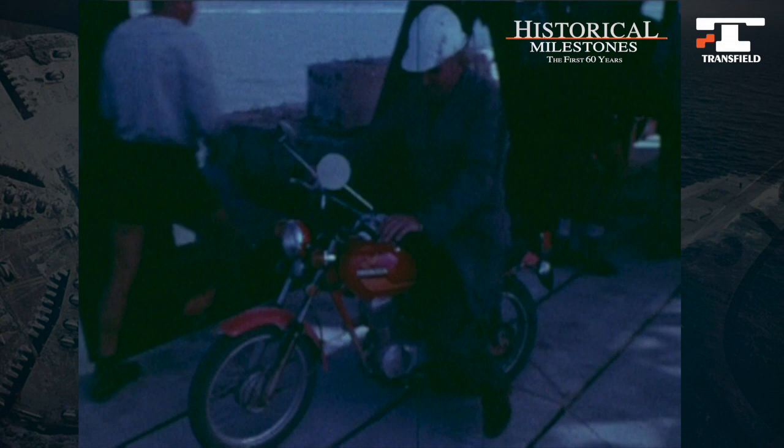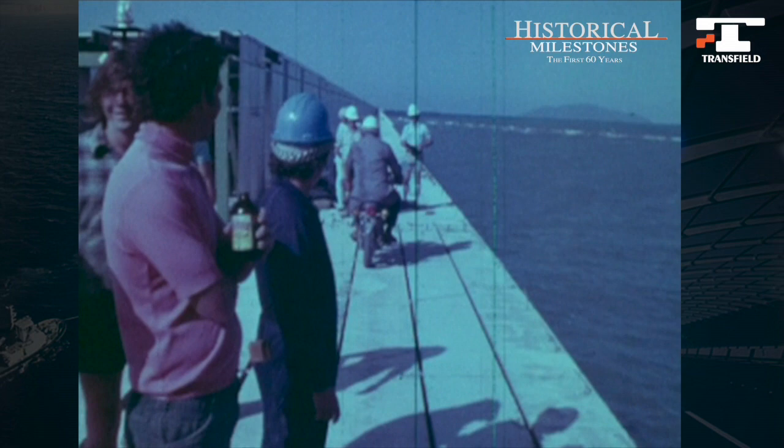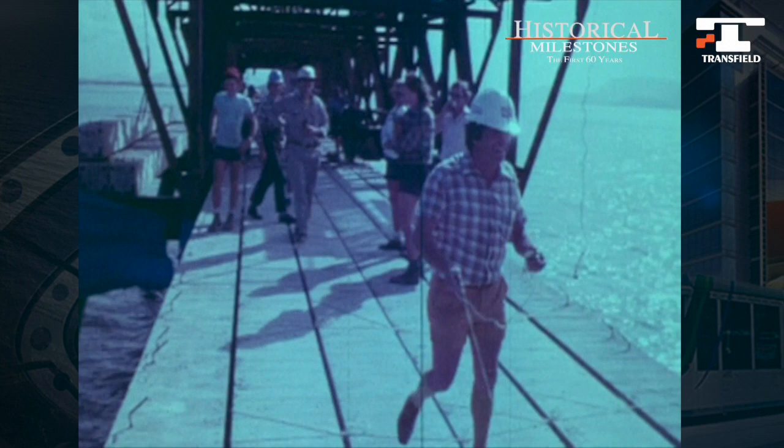For the construction teams, it was a milestone. It was now possible to travel 5 kilometres out to sea. The project was ahead of schedule. There was reason to celebrate, not yet with champagne, just a stubby. The final link-up was yet to come.